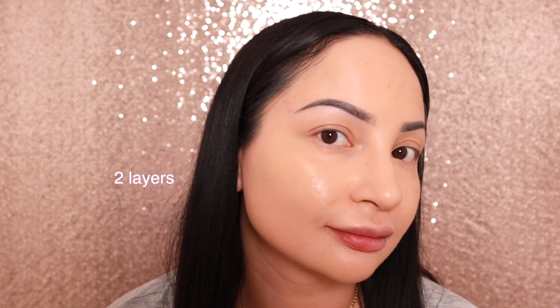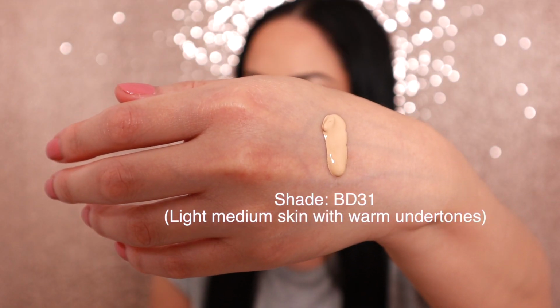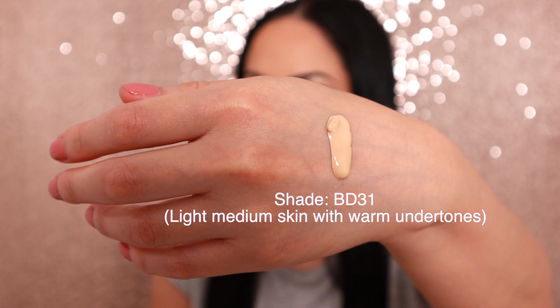And the texture of this foundation is so smooth. It just glides on beautifully onto my skin, and it lasts all day, and it just makes my skin look so flawless, and it controls my oils so well. And it's non-comedogenic, so it's not going to clog your pores, and it's also oil free, so this is really good for oily skin. Just a beautiful foundation that gives me flawless, perfect looking skin. And I'm in the shade BD31, and that's for light to medium skin with warm undertones.